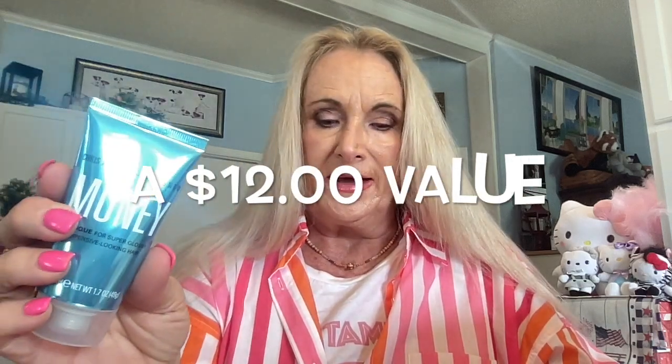And I want to see if it's sealed on top. It is, so I'm not going to be able to squeeze any out right at the moment. But that sounds like a wow money product right there. And it says here that it's $46 for 215 ml. And what we have here is a 50 ml, so it is a sample size. So we got a portion of the 215 ml. So, I mean, if you divide that by 4, you probably have around a $15 value maybe.